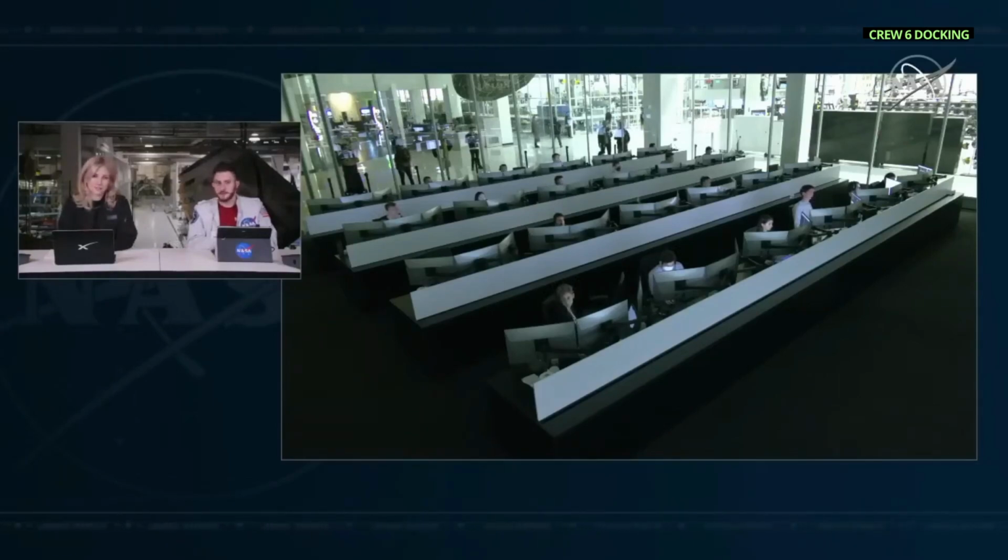SpaceX Dragon 2 meters. Copy, 2 meters. The crew is monitoring, as you can tell from those callouts from inside Dragon Endeavour. Last meter to go. Copy, 1 meter.